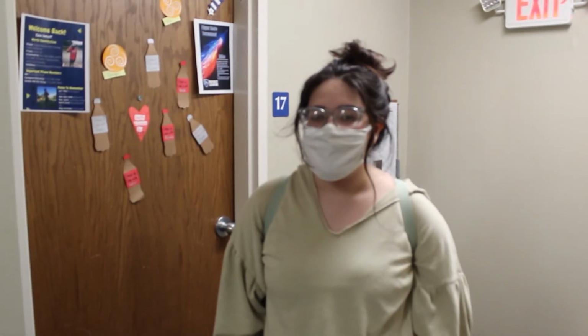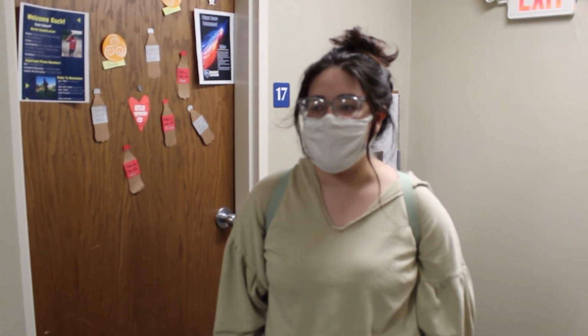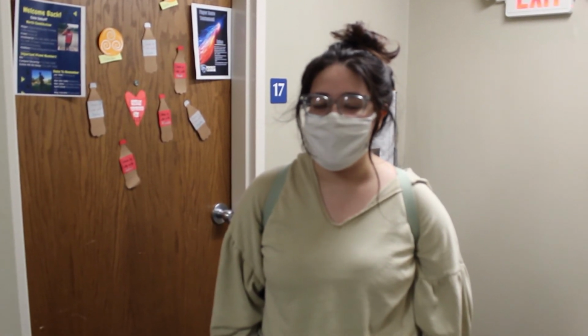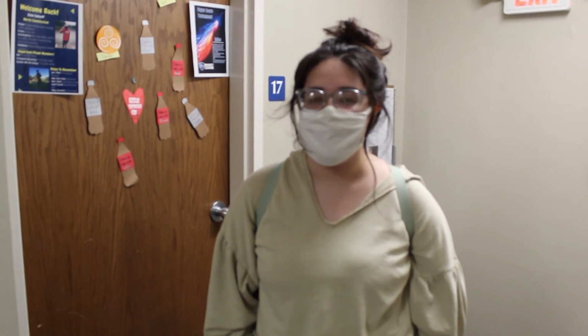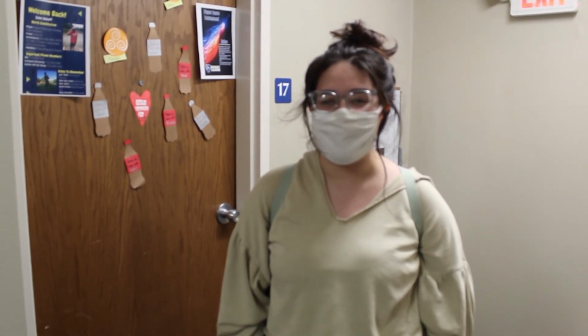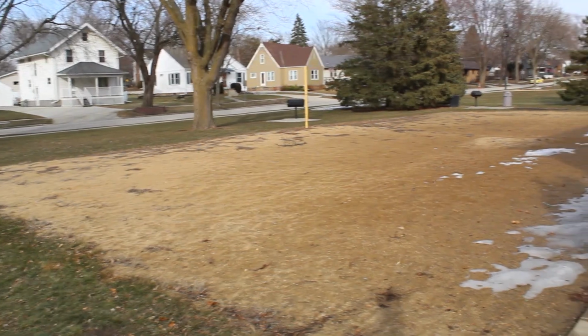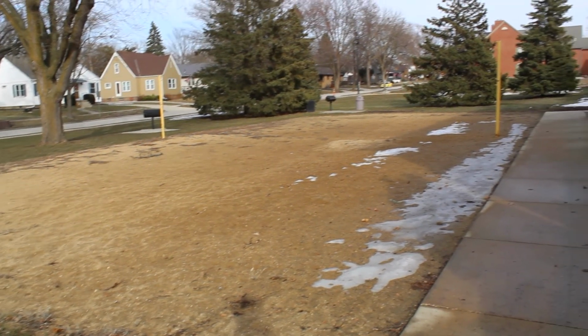The one thing about the suites is it's definitely nicer to live here compared to the dorms, just because you are able to have your own bathroom and don't have to have a common bathroom. So that's really nice. So that's everything about the suites, guys. There is also a sand volleyball court back behind McCorkle, so that's something else that's fun. But those are the suites, guys.